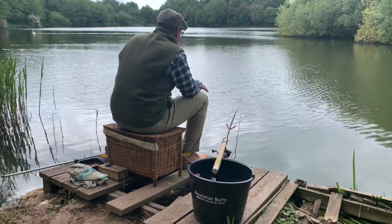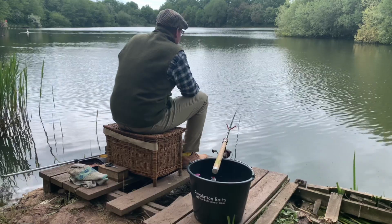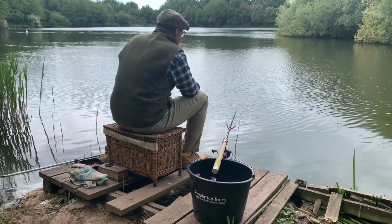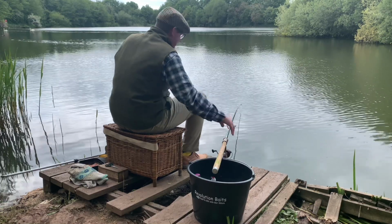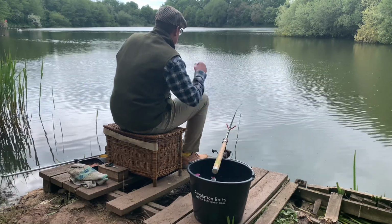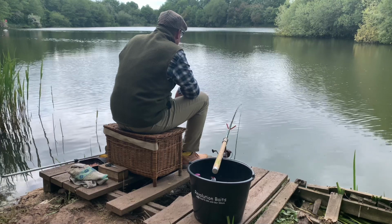Just that waiting period for straying fish to pick up the loose offerings and get your hook bait. That's a massive fish. Right in the corner to my right hand side near the car park, there's a massive fish just come up. I've just seen its head go back down again. Another one, another one. Not going to progress. No. Just want a good old wrap round, nice big old bream.